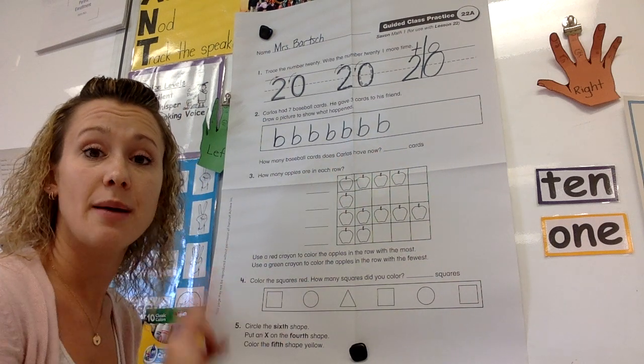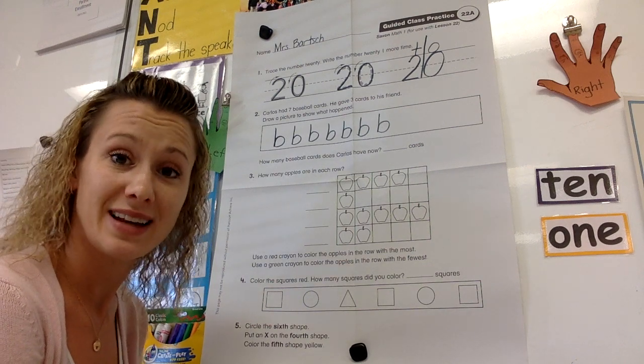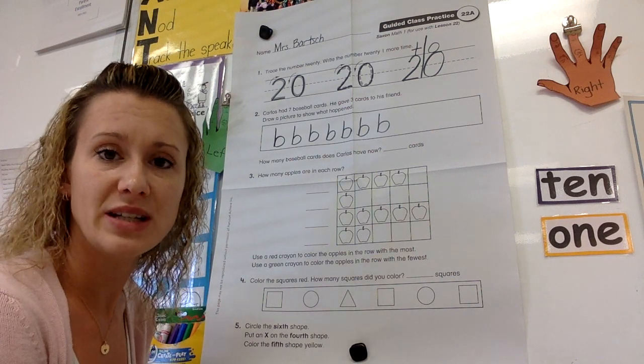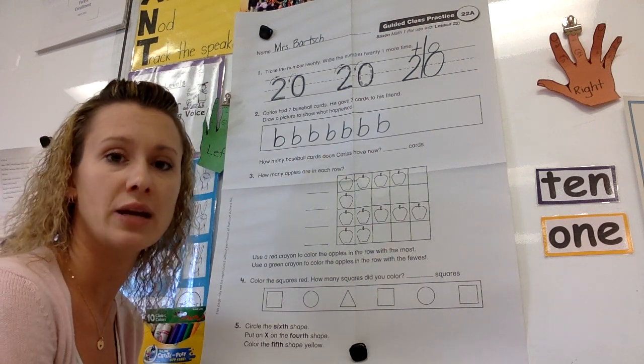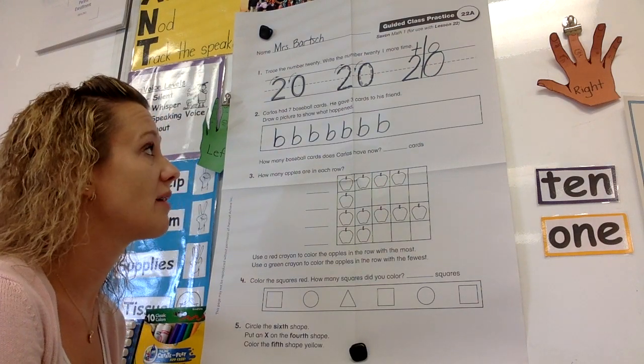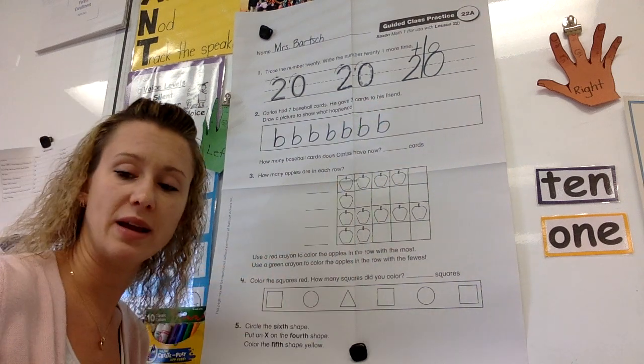Then it says he gave 3 of them, 3 baseball cards away to his friend. That was very kind of him, wasn't it? He's sharing. So if he gave 3 away, what do we need to do to show that he lost those 3? And we're going to cross them off. And where do we start crossing them off from? From the back. So we're going to start back here.